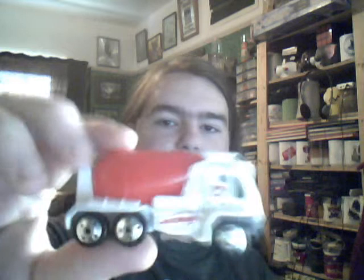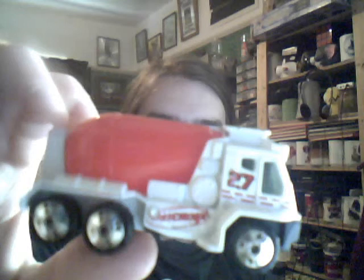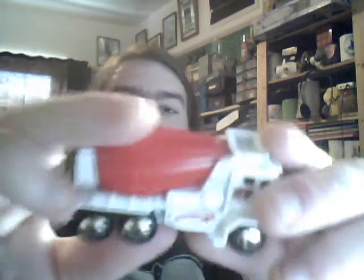Next up we have the cement mixer, same colours as the ambulance. Might have come out of a City 5-pack. Very cool car indeed. The cement mixer here moves. See, this is why Matchbox used to be popular. They used to have moving parts. All Hot Wheels had was the odd opening door, opening bonnet, and that was it. But Matchbox nowadays, hardly anything moves, unless you buy the biggest stuff. But I prefer the little stuff. I don't want big stuff.